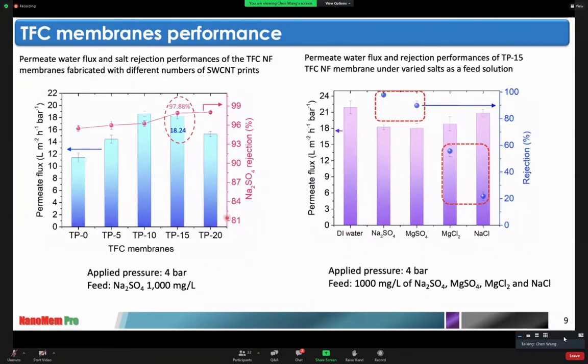Next, let's see the membrane performance. The first figure is about the permeate flux and salt rejection performance of the TFC membrane with different numbers of SWCNT prints. We can see that from 0 to 10 SWCNT prints, the TFC membrane exhibited increased permeate flux. This is because of the thinner active layer, as we showed before.